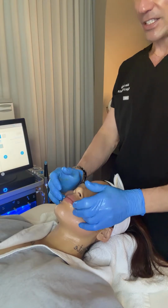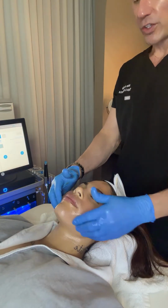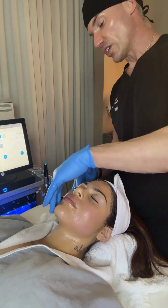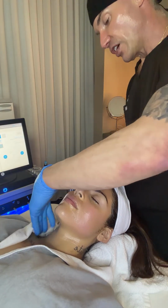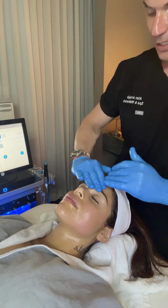And your lymphatic system is not muscle. It's slightly below your skin. And the way that you deal with that is with a lot of love, making sure that you do it right.